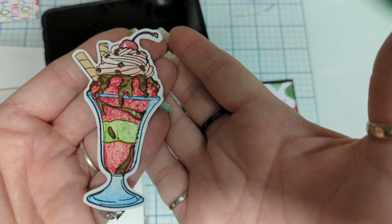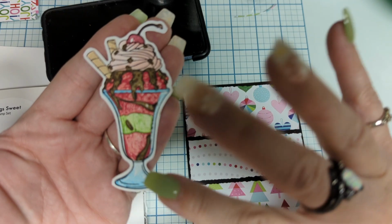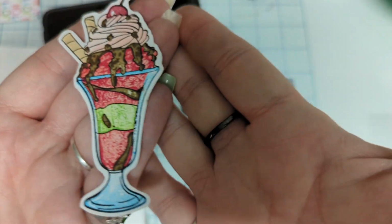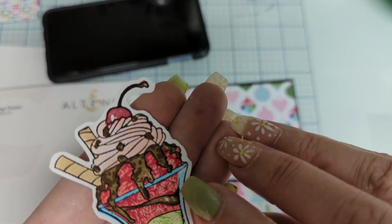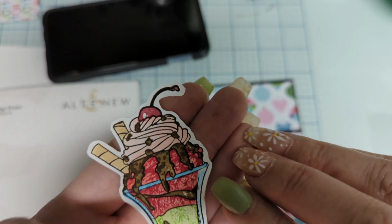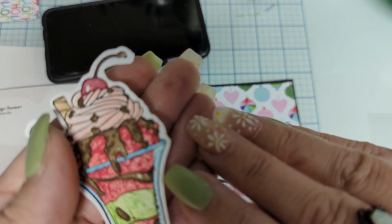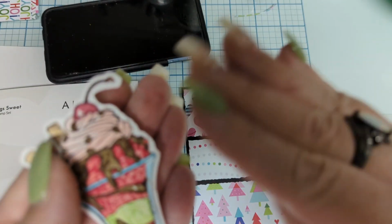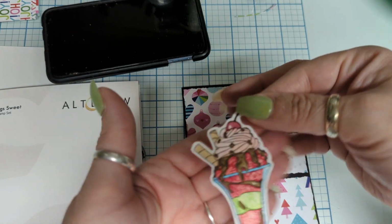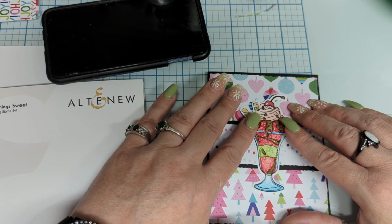Isn't that just adorable? I decided to go with strawberry mint Christmassy colors for my lovely shaker. I had a little goober off of my ink pad, like a little fuzzy, and I didn't notice it and I stuck my finger in it, so it smeared a little. So I just put a little bit of white gel pen on it to kind of simmer it back, because it's not too bad. But look at how cute that is.